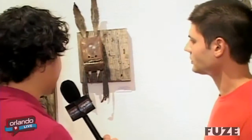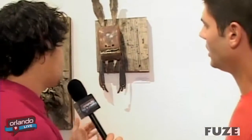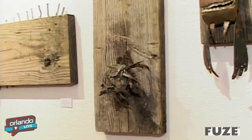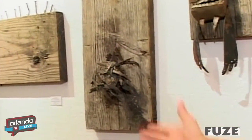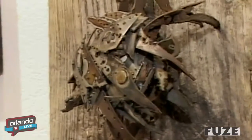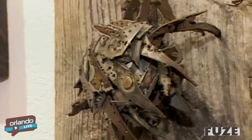Where do you start with something like this? It's got to be the question. Like this, as well as this one here, I start with a sketch. I have some marker and ink stuff, and I just do some doodles. And these are sketches in themselves too. I don't really plan it out too much. I get my plasma cutter out, cut shapes out, and then piece it together.